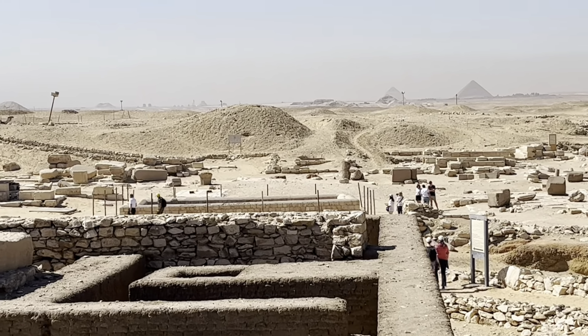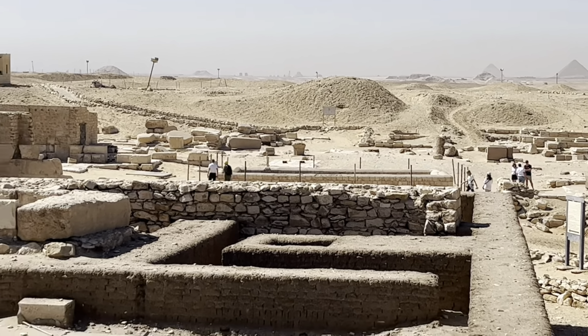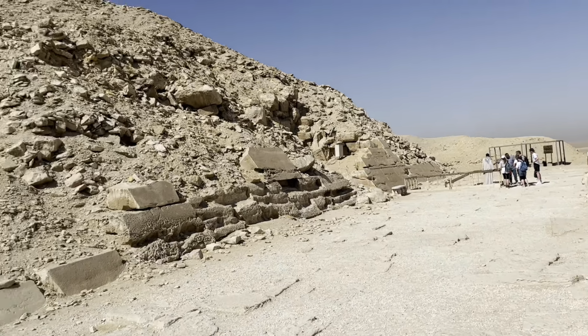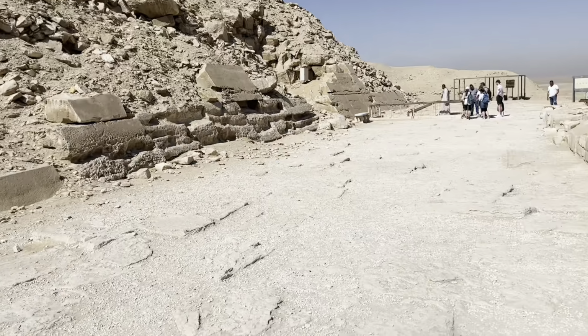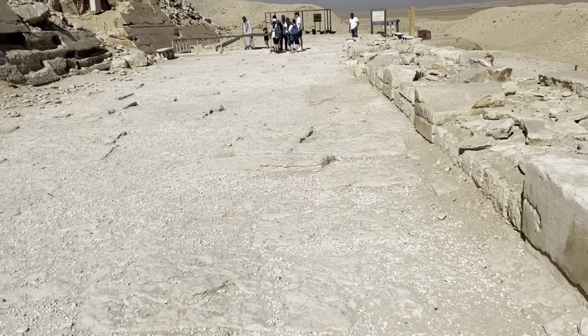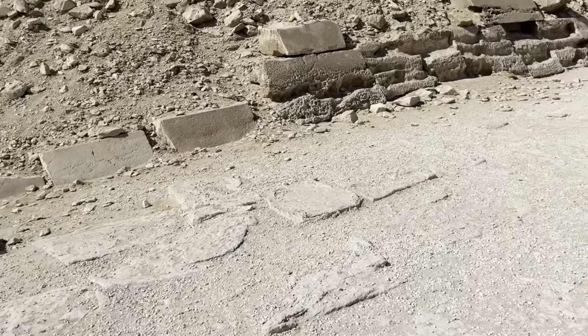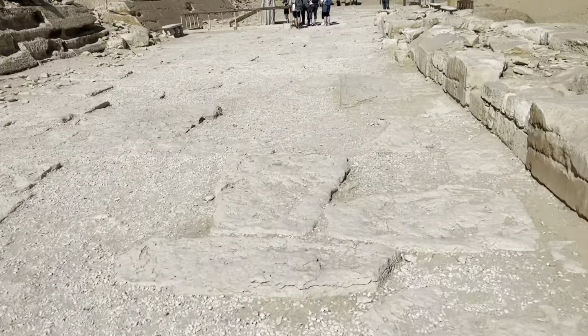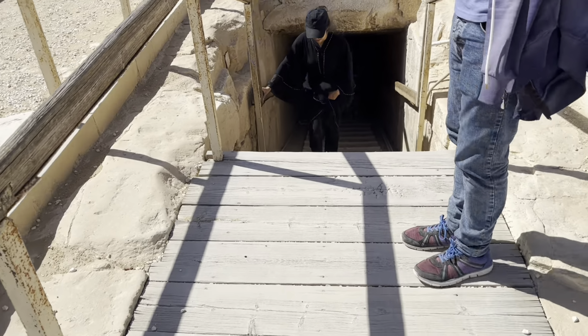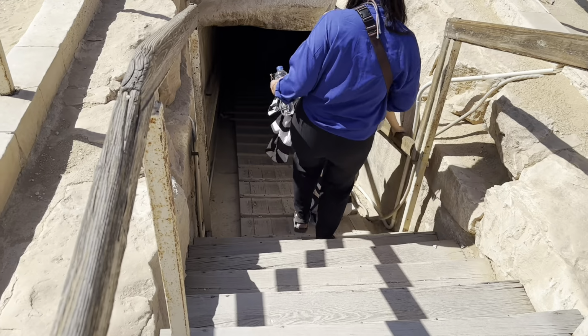So, as the tour guide explained, you can see the bent pyramid in the distance. I think it's fine. We'll exit from here only. It is one way. So for those interested, they can actually go inside as well.